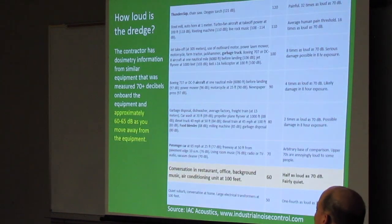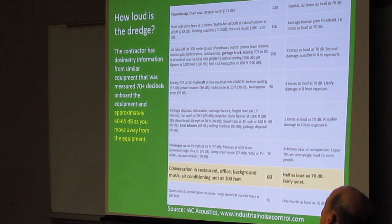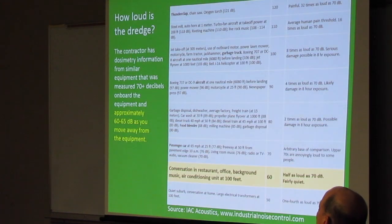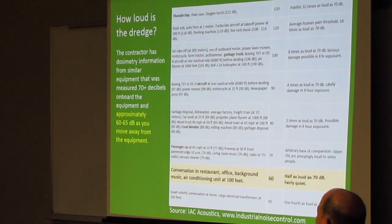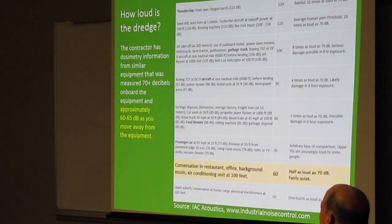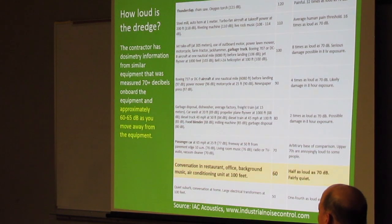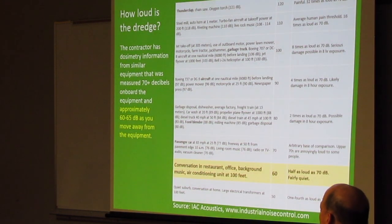So one of the questions was, how loud is this? While we don't have sound measurements for this specific dredge, we have the same dredge, and they do have decibel measurements, and it's about 70 right at the dredge, and then it drops off pretty quickly. This dredge has been shrouded to mitigate as much sound as they can.